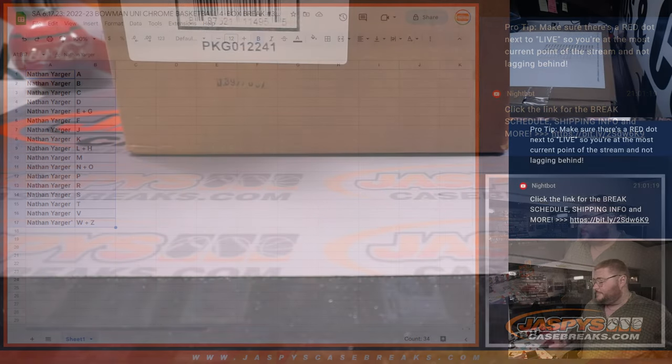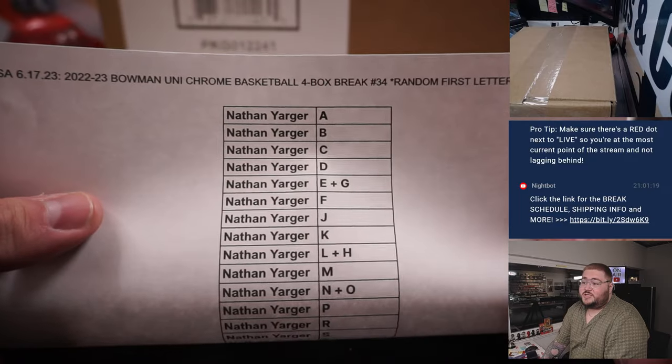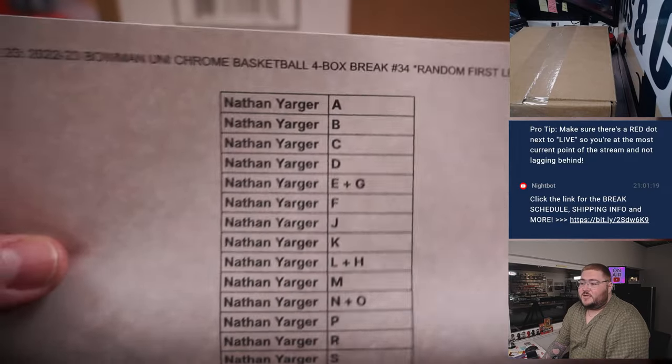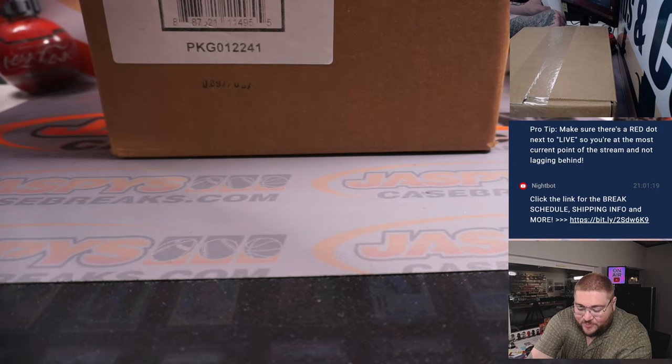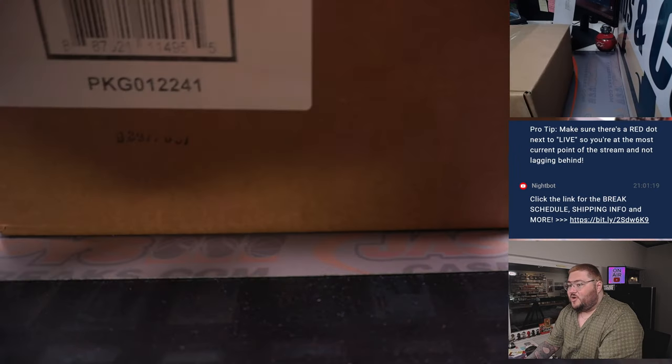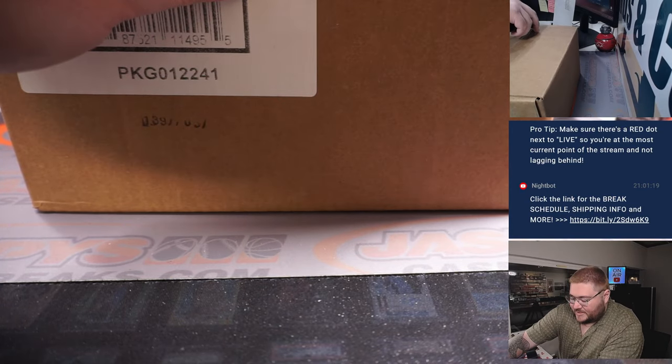Let's switch screens. All card chip. Essentially a 4-box personal for Nathan. Number 34. Nathan with A down to W plus Z. The prime example of grand opening, grand closing. Our fresh case of Bowman Chrome Basketball.